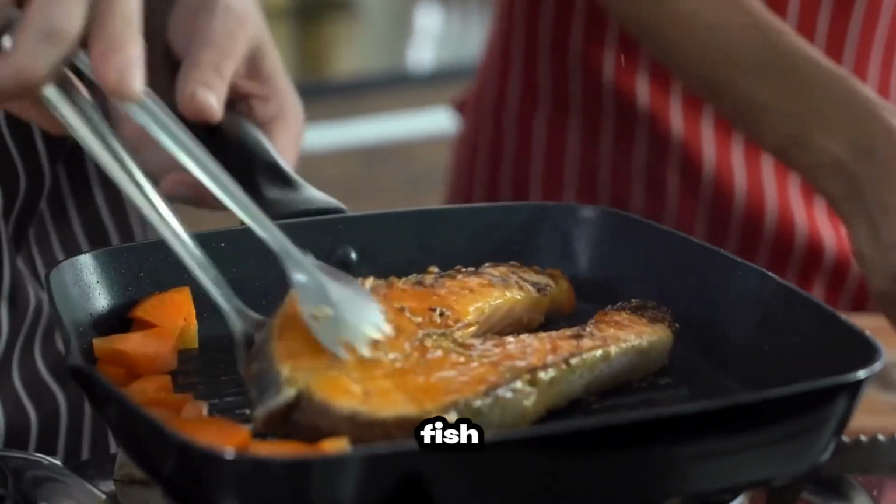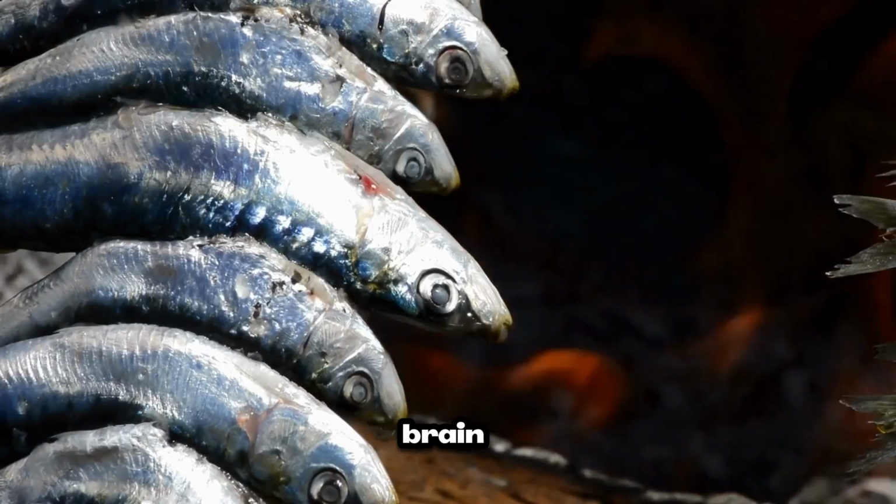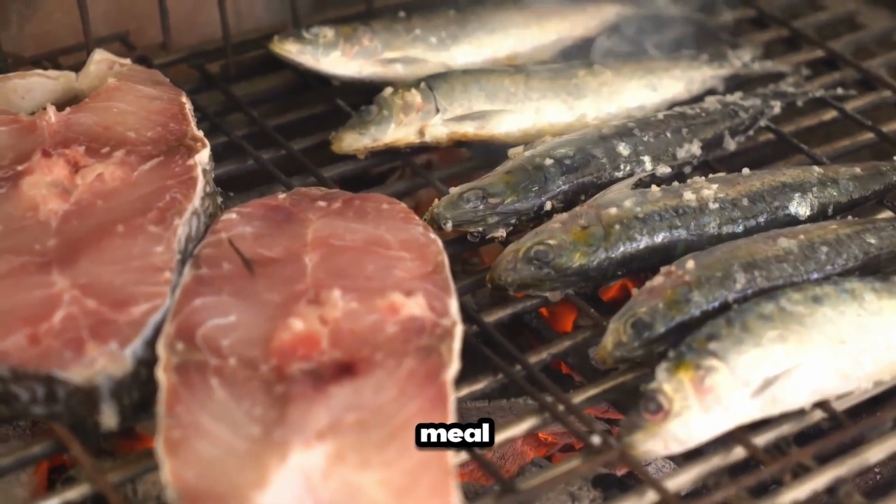Now, onto fatty fish like salmon and sardines. These fish are loaded with omega-3 fatty acids, essential for your baby's brain and eye development. Plus, they make for a tasty and nutritious meal.